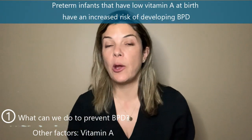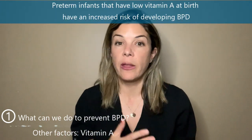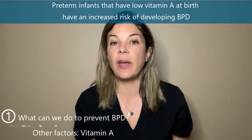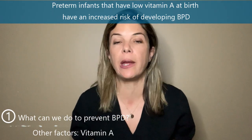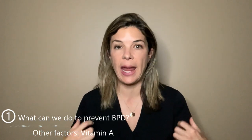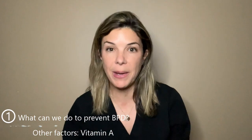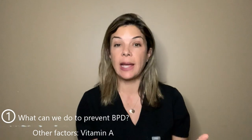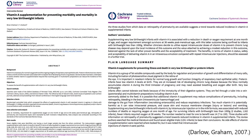It's also been known that preterm infants that have a vitamin A deficiency at birth have an increased risk of developing BPD. So it was suggested that giving vitamin A exogenously, so you actually administer vitamin A, may decrease the incidence of BPD. And actually, a large meta-analysis found that when infants were given vitamin A over the course of several weeks soon after they were born, there was a slightly decreased incidence of BPD.